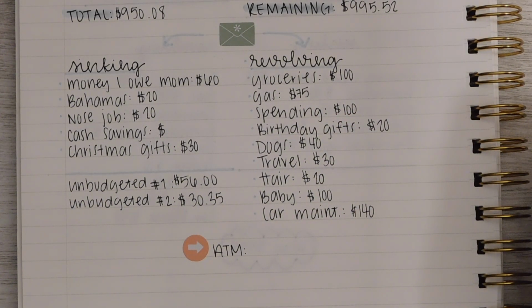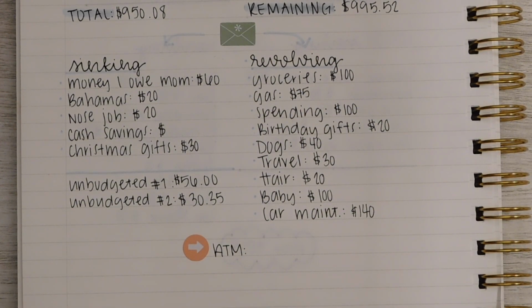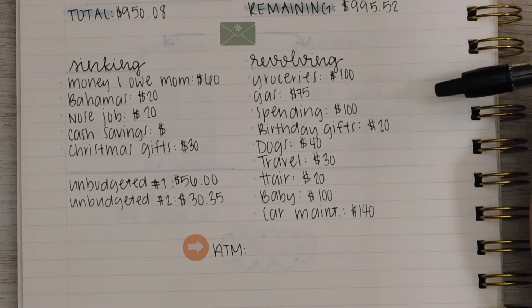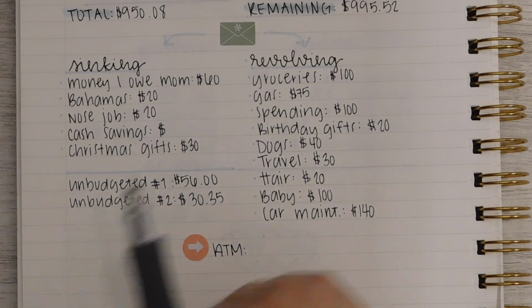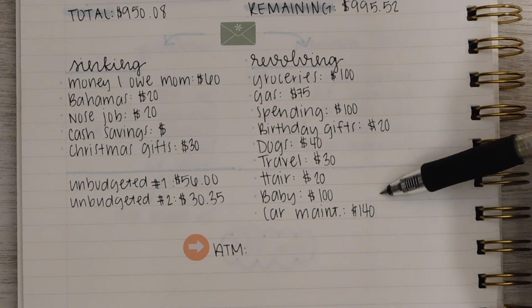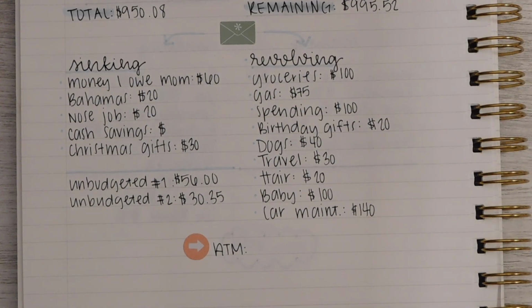I actually had to take my car to the shop because the other day I was driving on the highway and this semi truck kicked up a giant rock, and basically it completely dented my hood. So my car's in the shop actually right now. I only have to pay the deductible, but apparently the damage is less than my deductible, so I don't know. We'll see how much it costs, but either way I'm going to use my, I don't know if I should use my car maintenance envelope or my emergency fund envelope.